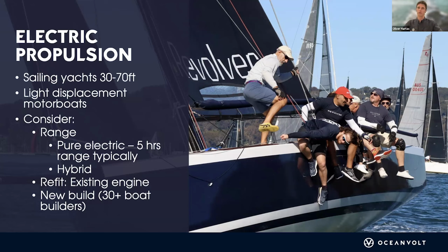You don't have to worry so much about how much power you have in your batteries because you have a nice big battery. But it can sometimes make more sense, if you're interested in going electric, to buy a brand new boat with electric already installed versus refitting. Refit will always be a part of Oceanvolt's business. That's where we started, and that will always be a part of our business.